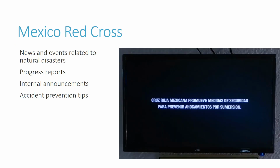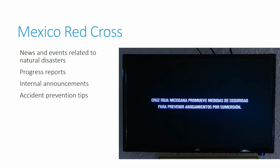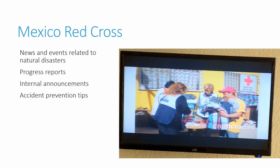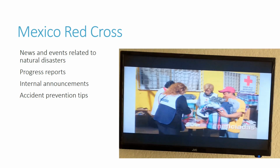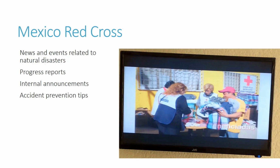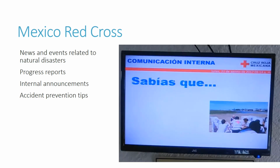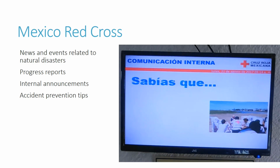The Mexico Red Cross uses information screens to do internal announcements to their staff and their teams, to update them on news and events related to natural disasters, to provide progress reports, as well as accident prevention tips. So it's a really critical way for them to communicate with their team during crisis situations.